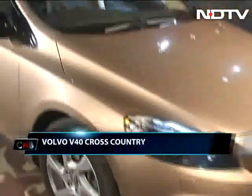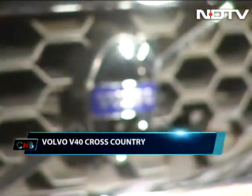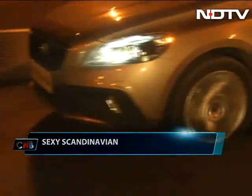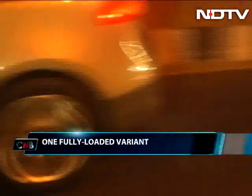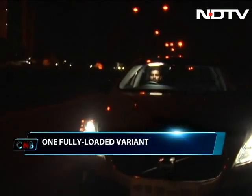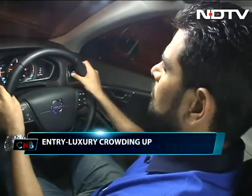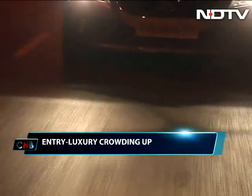The wait is over for the Indian market. The car we told you would come has arrived. The Volvo V40 Cross Country has been launched at 28.5 lakh rupees ex-showroom Delhi for the one fully loaded model that's being offered. No variants, no fuss, says Volvo, and nothing is optional for which you have to pay extra. It's all standard.